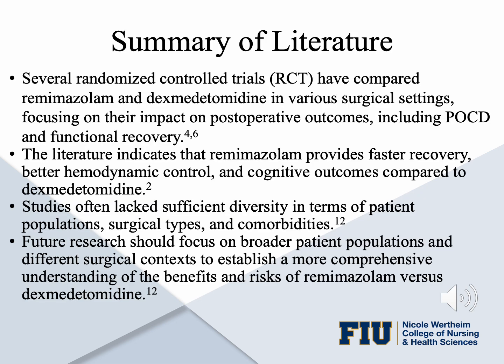Summary of literature. Research has compared Remimazolam and Dexmedetomidine across various surgical settings. Evidence shows that Remimazolam is associated with faster recovery, better hemodynamic stability, and improved cognitive outcomes compared to Dexmedetomidine. Despite these findings, many studies lack diversity in patient populations and surgical contexts. Future research should broaden these parameters to provide a clearer understanding of each drug's benefits and risks.